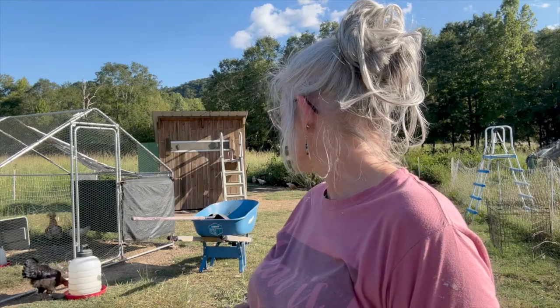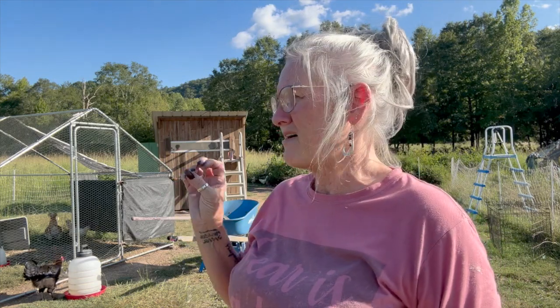So right here we have got Polish, and I've just got a male and a female, and then another one that you don't know if it's a male or female yet that I hatched out. So fingers crossed it's a female. Don't know yet. But we had some high winds the other day and our tarps got tore up. So I had the one that came with the playpen on this one. Well, now it's all tore up. It's shredded after having it for not even a year. And I thought, that's pretty sad.